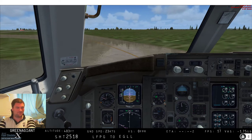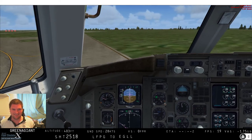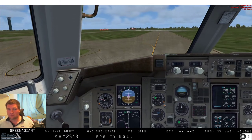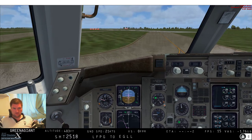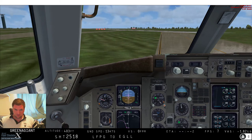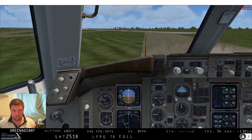Stay in the inside view, because then you can't see me cutting over the grass. Oh, God, right now. Flip-flops are driving me mad on the rudder pedals. There we go. Oh, that's better.